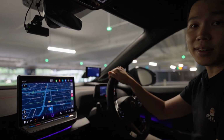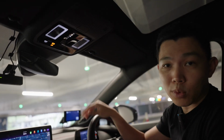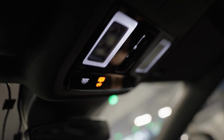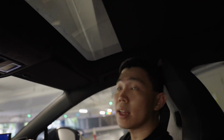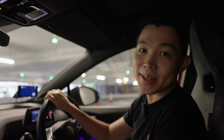And here in the front, what's good about this glass roof is that you can close it when it's a very hot day, just by sliding over here. And as we slide, you can see that the glass roof above is now closing. It takes about 15 seconds to fully close. And once you do that, you're shaded from the sun.